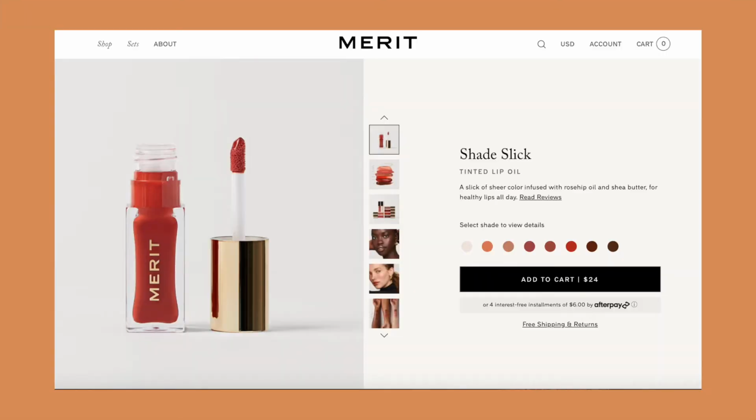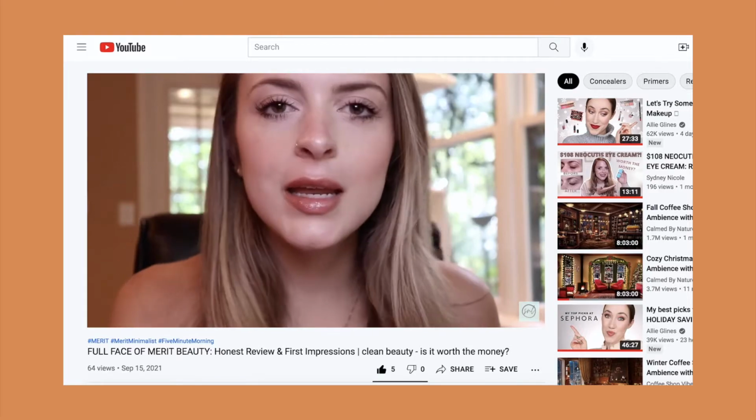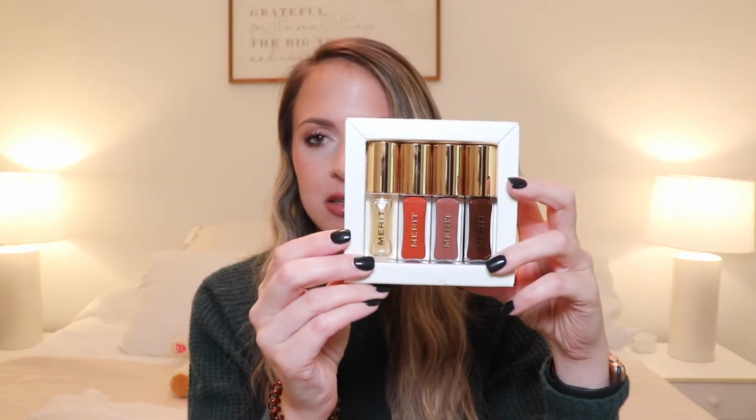So I'm going to start with what I'm wearing on my face right now. I have on my favorite lip gloss ever from Merit Beauty. It is the Shade Slick in the color Taupe. I actually uploaded an entire Merit Beauty video and I fell in love with the Shade Slick. Merit sent me more of the Shade Slicks to try out and I'm obsessed with all of them.